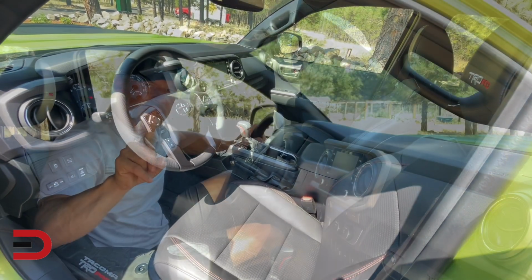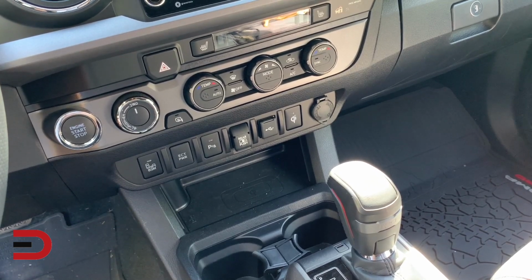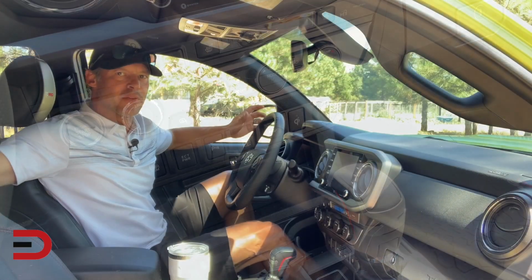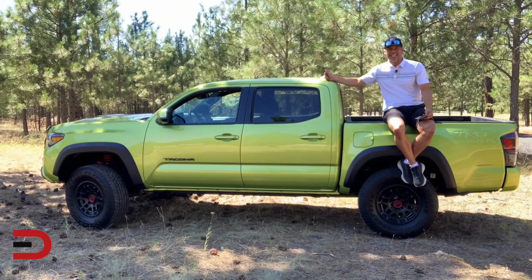I will give it this. It does have a wireless charging pad down there to charge your compatible smartphones. That's decent. And one USB port if you want to have a different device charged up. But that's about it.